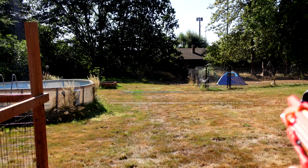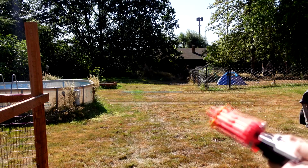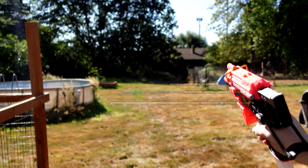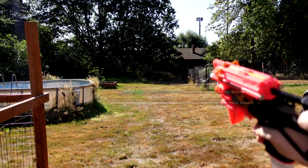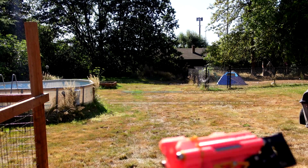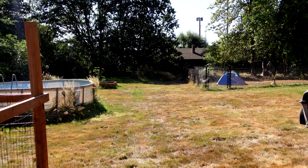This is so much fun. That's so much power in such a small package. That's incredible. Still got one dart left. The darts are flying completely straight. There's no deviation whatsoever. That's, again, from the short dart and also from the rifled barrel. I'm gonna walk you out there so I can show you where most of those shots landed.